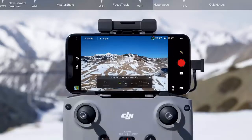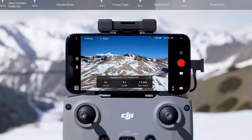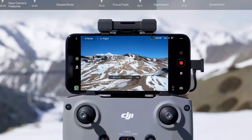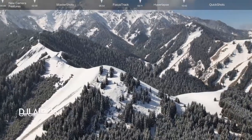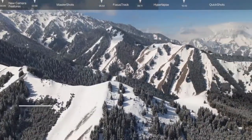and then set the photo interval, video length, and maximum flight speed. And the aircraft will automatically calculate the required shooting time. Tap the Record button to start recording. Circle. Circle mode allows the aircraft to circle around the subject while recording.